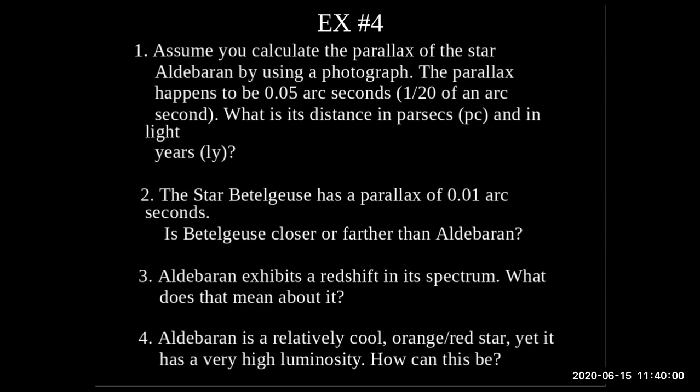All right, so now, second question. The star Betelgeuse has a parallax of 0.01 arc seconds. Not 0.05, but 0.01, smaller parallax than Aldebaran, smaller. Is Betelgeuse closer or farther than Aldebaran? So remember we talked about with triangulation, if the parallax is smaller, is that a farther object? Or is it a closer object?